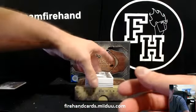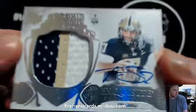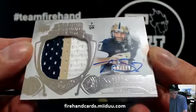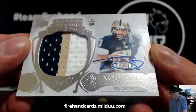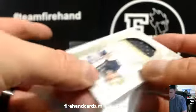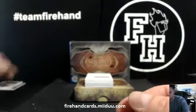Next up, a rookie auto patch, three color, Tom Savage. It's going to go to the Texans. 55 of 110. There you go. Mr. Nasty's got Panthers and Texans combo. Tom Savage.